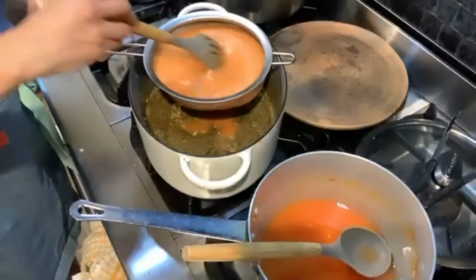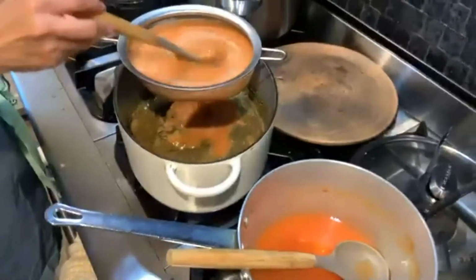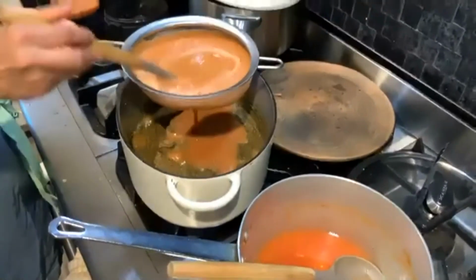Straining the potato or the tomatoes. Okay, got it. The blender and the food processor woke up my daughter. Oh, no, my poor baby.